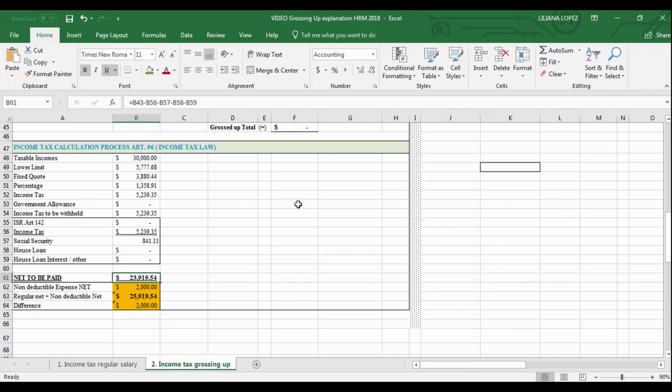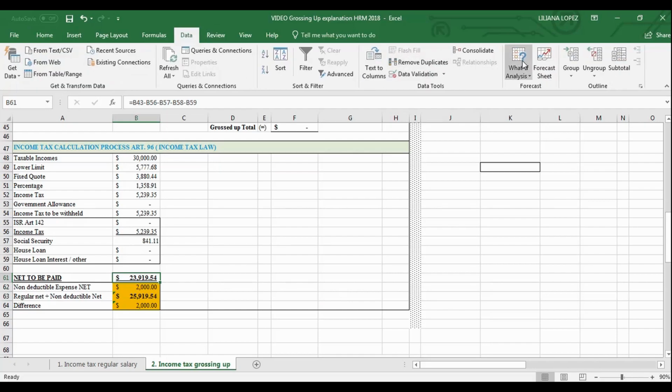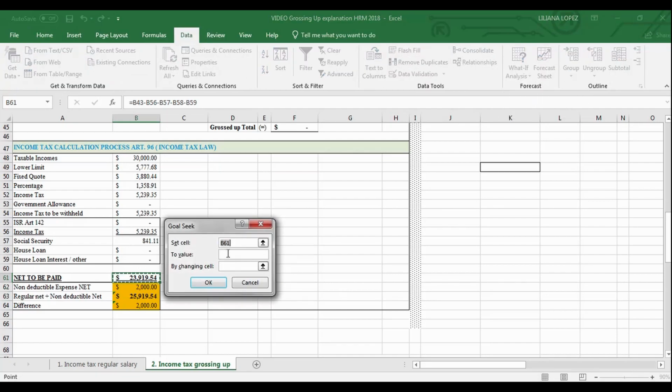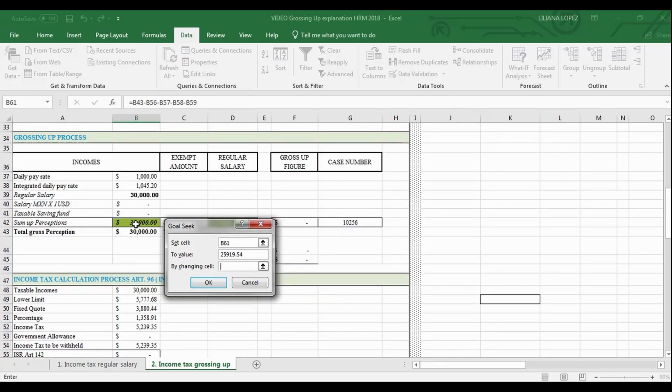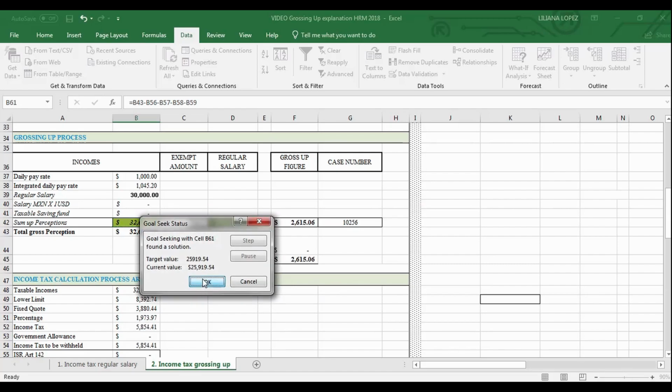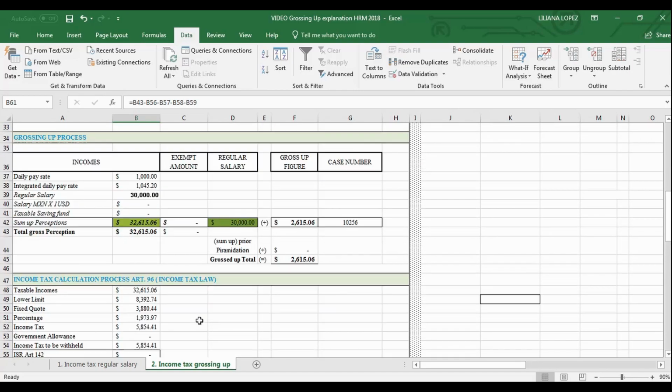Please go to cell B61 and then go to Data, What-If Analysis, Goal Seek. The value that we are looking for is the figure from before, and then by changing cell B42, you just click OK, and there you go. In cell F42, you will see the gross up figure.